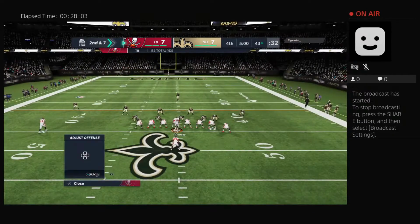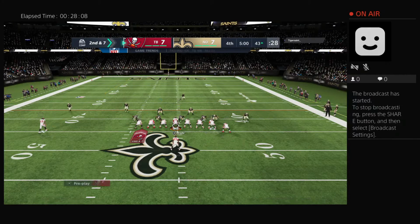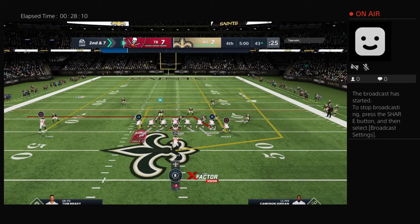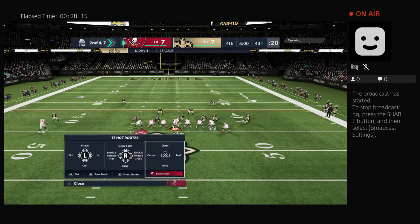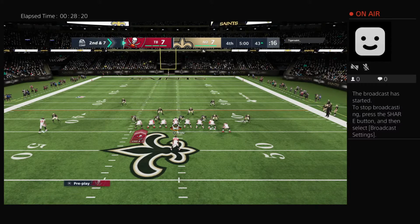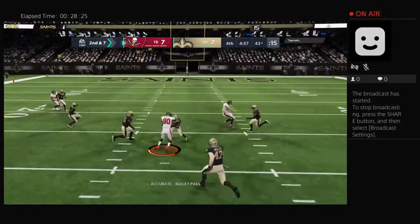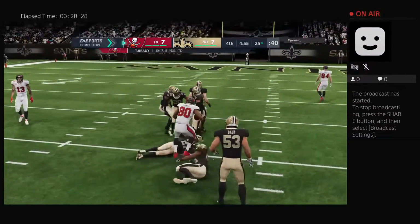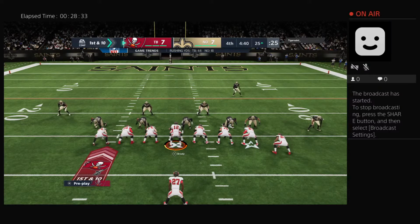2nd and 7. To throw is Brady. Howard has the 1st down and then some. And all the way down to the 25-yard line. It's a pickup of 17 and a 1st down. 17 yards. And a Buccaneer 1st down.